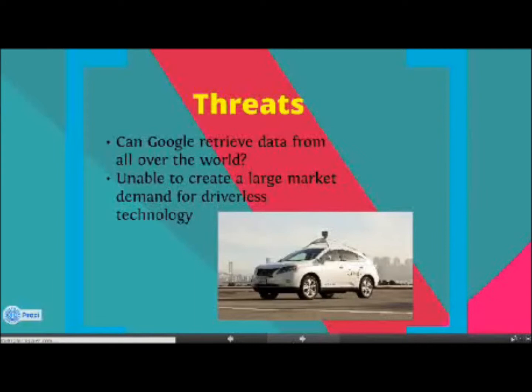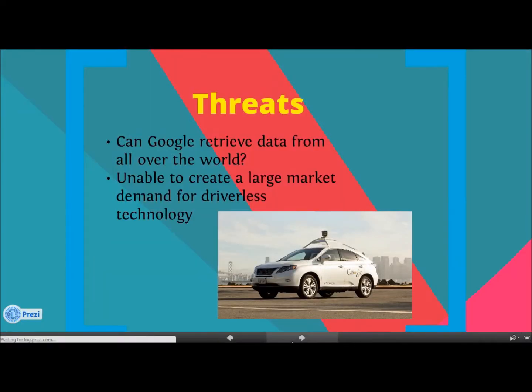While it is predicted that the majority of people want to switch over to driverless technology, there is a remaining threat that this will not be the case in the next 20 years. This may limit Volvo's market demand. We believe the strengths and opportunities far outweigh the weaknesses and threats. This is even more evident with our implementation plan we have prepared for you.